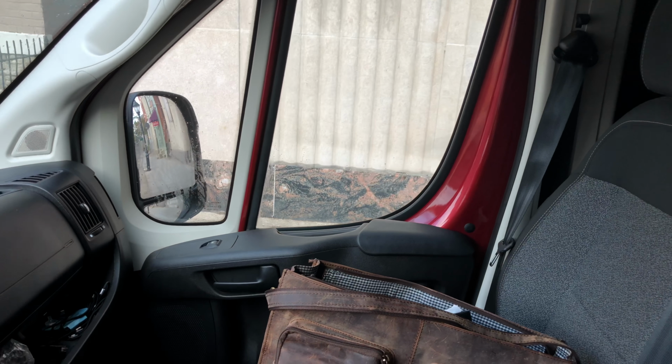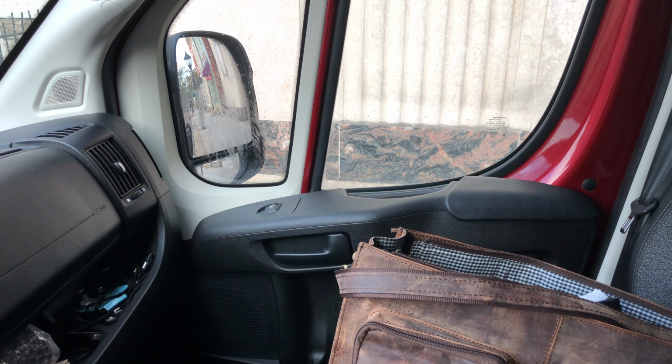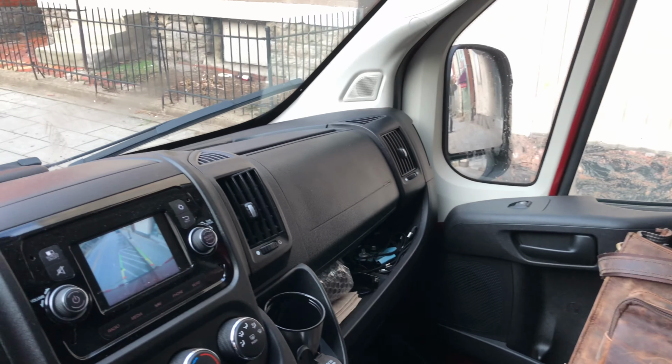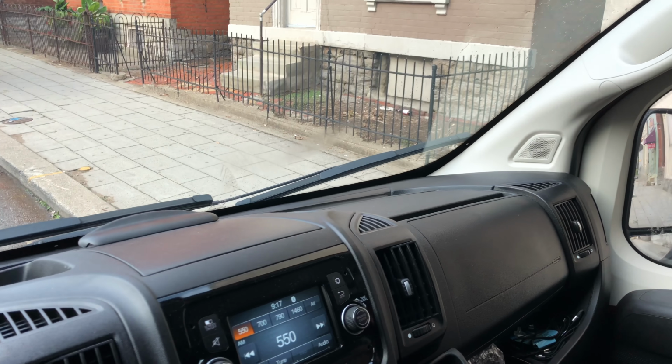So you have to kind of maneuver yourself, turn your wheel right, slant your van into your turn so that you can see out the window. That is something that took a while to get used to. Other than that, I'm real happy so far. So I hope this helps people.